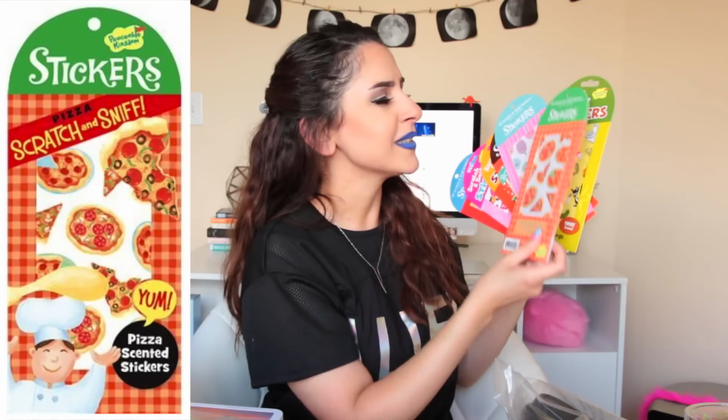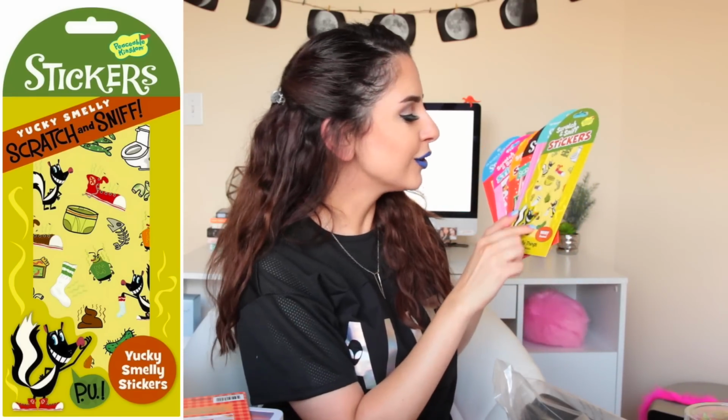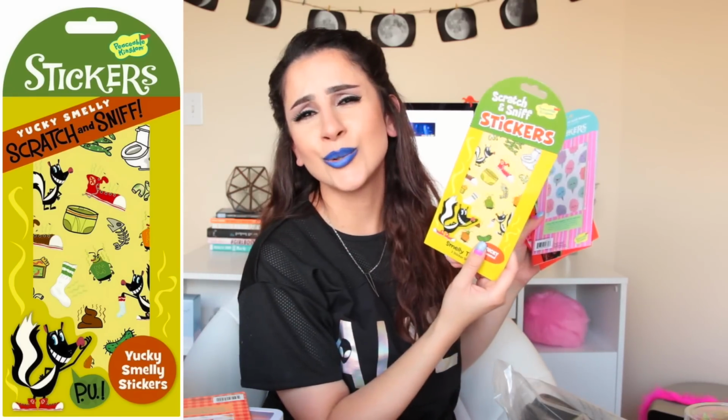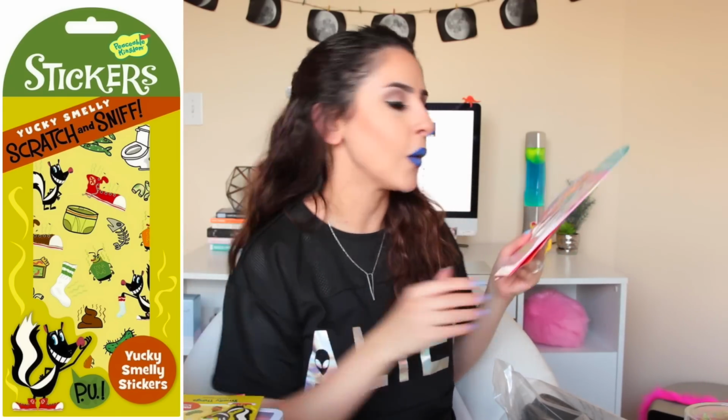So here in my hand, my friends, I have a massive set of not just any kind of sticker, but scratch and sniff stickers. This one smells like pizza. Again, I apologize if this stuff makes you hungry throughout the school day. This one is stinky scented, so we have pickles, socks, skunks, shoes. I don't know what any of these smell like, so I can't even smell it and tell you guys, but they have high ratings, so hopefully you guys like them.